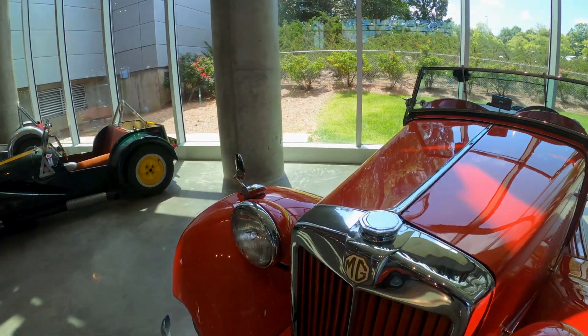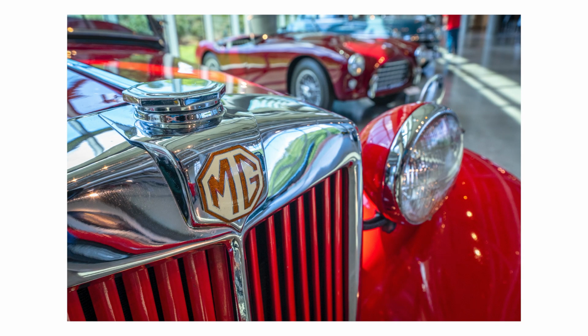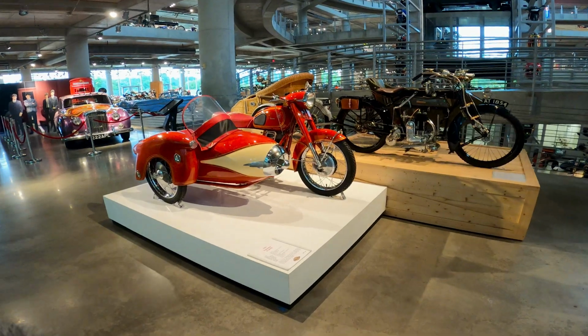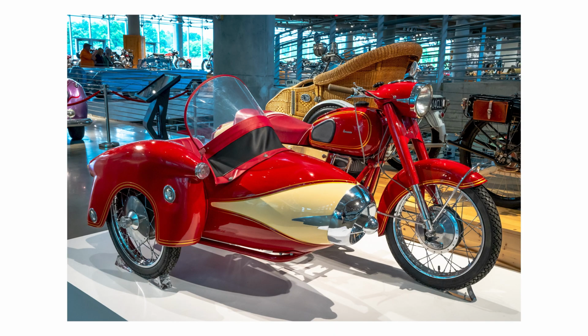This is a 1953 MG TD. With a 54 horsepower engine, it went 0 to 60 in 22 seconds. This is a 1962 Pannonia TLB 250. Built in Hungary in the Eastern Bloc, this would have been considered a very prestigious vehicle.